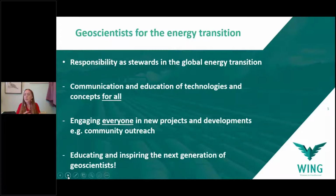These new technologies and concepts that are being developed, for example geothermal, aren't familiar to everyone. And so geoscientists really play a crucial role in delivering this information in ways that everybody can understand. And it's important to engage everyone in these projects and new developments, for example through community outreach and education. This could be a geothermal project, and you need to engage everybody within that community, all ages, everybody in that community.